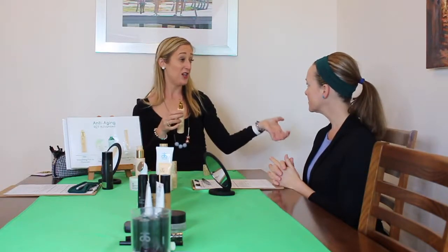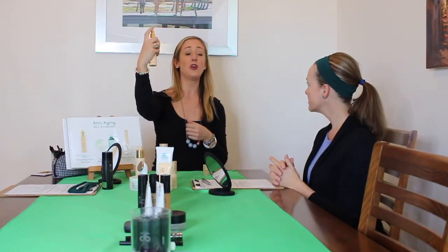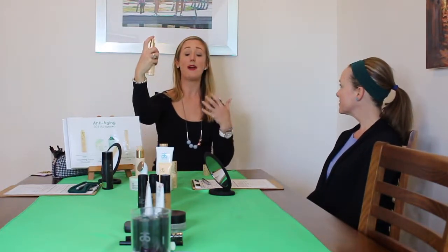To use the toner, I love this product because there's no product wastage, so you're not pouring it into a cotton wool ball and then chucking most of the product away. It's actually a beautiful light mist, and it also acts like an awesome makeup setting spray. You can hold it about 30 centimeters away from your face, close your eyes, and I've got a full face of makeup on, so this is also going to set my makeup and just very lightly mist your face.